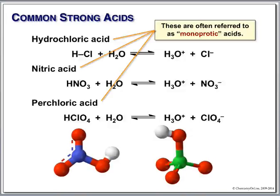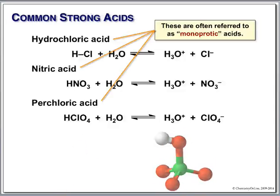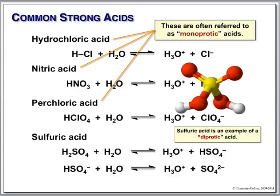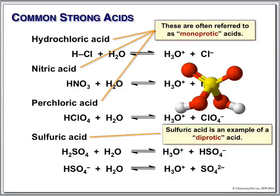We can also have diprotic acids. Sulfuric acid is the classic example here. We have two OHs. Both of these are polar bonds. Both of these hydrogens are yanked off. And again, this is called a diprotic acid. It comes off one at a time, hydrogen sulfate, and then sulfate. Any questions?